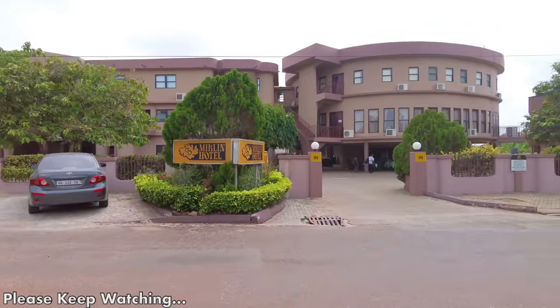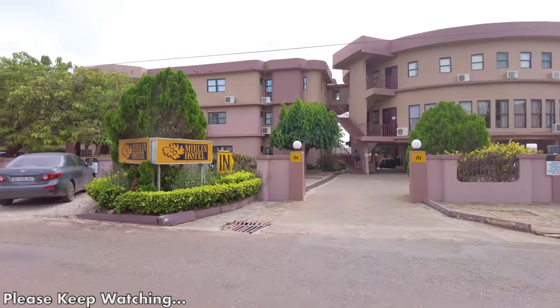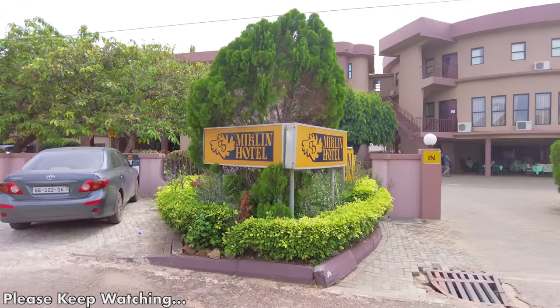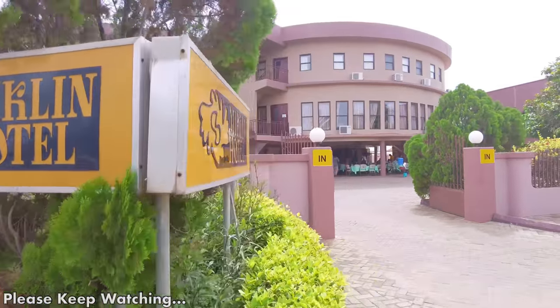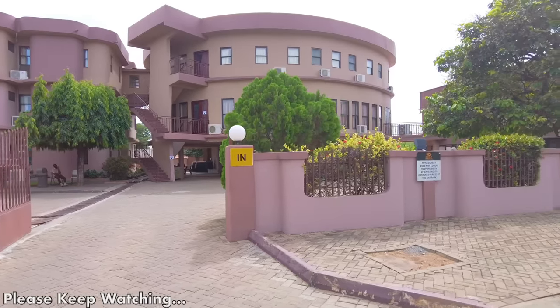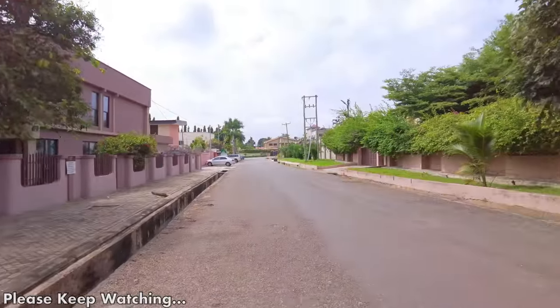and this hotel is Micklin Hotel right in front of me. Micklin Hotel. Let me get close so the sign is much more clear. Micklin Hotel, very nice, here on the Kampala Avenue. We are exploring East Legon.